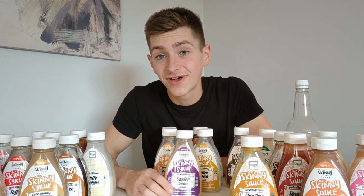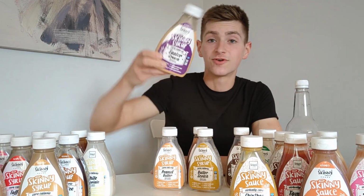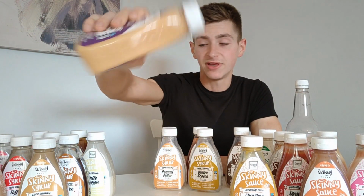The next syrup is going to be a controversial one because I've seen people say this is disgusting. I've seen people love it. I personally love it, and that is Easter cream. This is supposed to taste exactly like the inside of a cream egg. It's got the right colour for it. It's got the right consistency because it is incredibly thick.